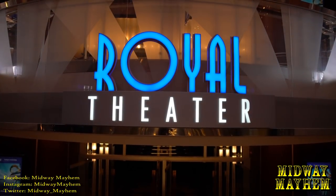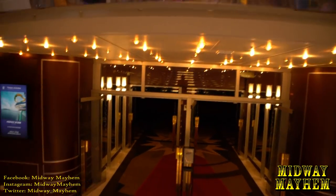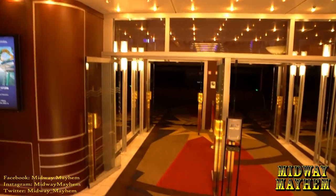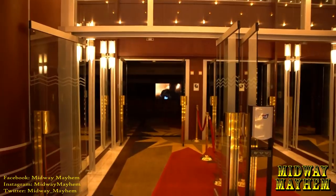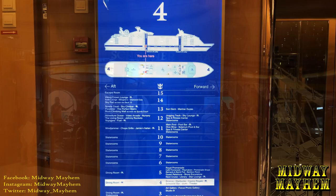Deck 3 has the Royal Theater, where you can watch several films that are actually out in theaters right now. And through these doors, it's actually playing Marvel's Avengers Infinity War right now. Deck 4, which features the Schooner Bar, Azumi, Casino Royale, Starbucks, Bolero's, and the second level of the Royal Theater. We also have the second level of the dining room as well.